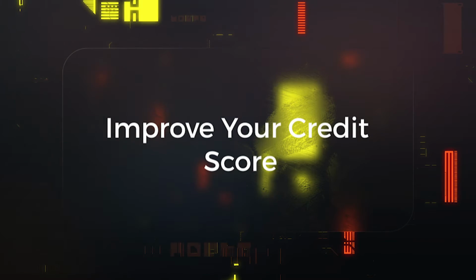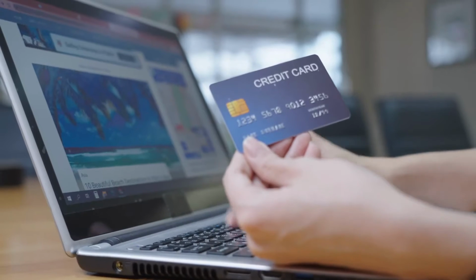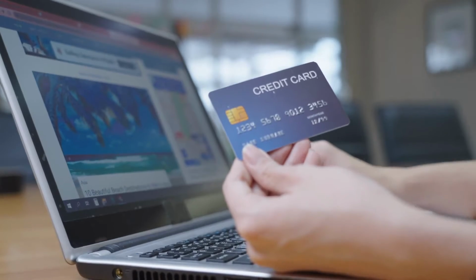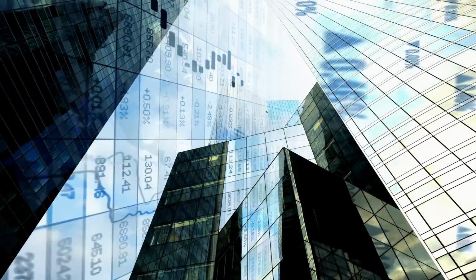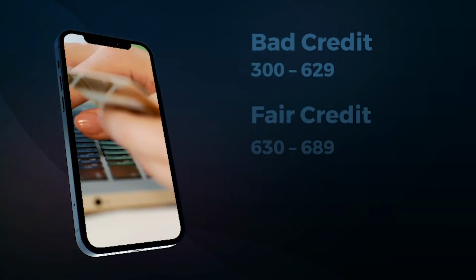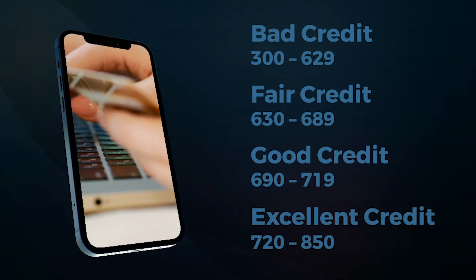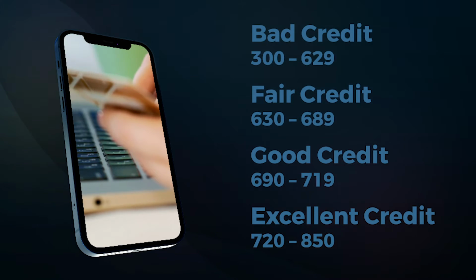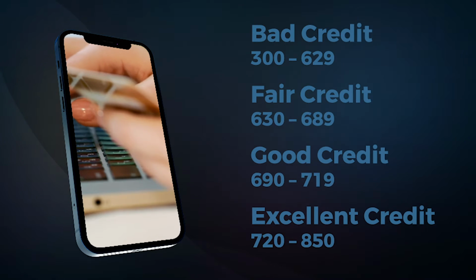Improve your credit score. The biggest benefit to having a secured credit card is that it can improve your credit score. Your job is to use the card responsibly, make at least the minimum payment on time each month, and your lender will report that information to the credit reporting agencies. For those not aware, the credit scoring ranges from 300 to 850. Bad credit, 300 to 629. Fair credit, 630 to 689. Good credit, 690 to 719. Excellent credit, 720 to 850. You are aiming for, at the very least, good credit.